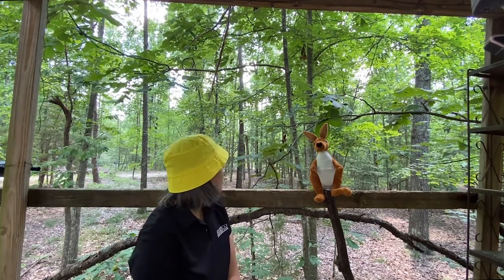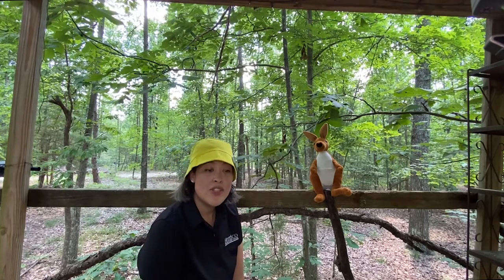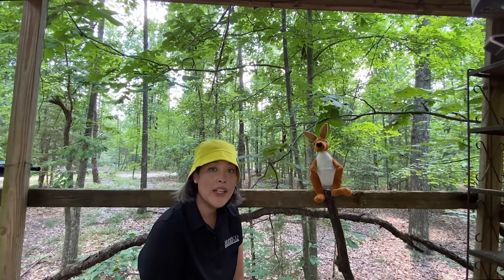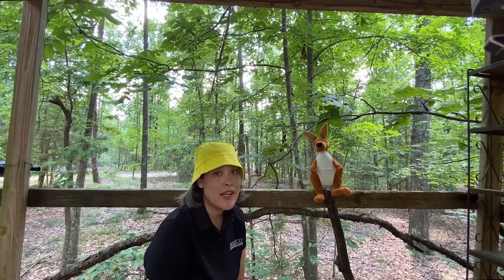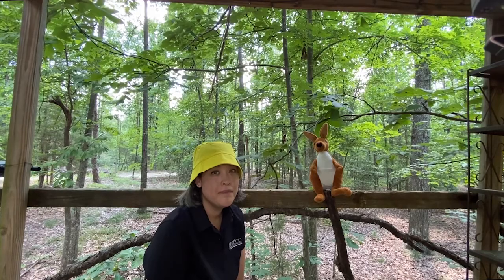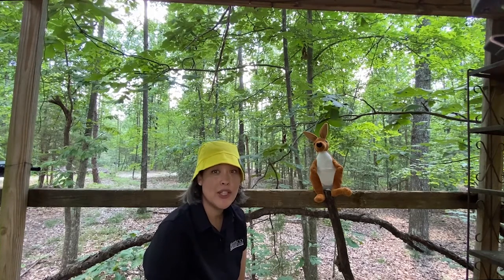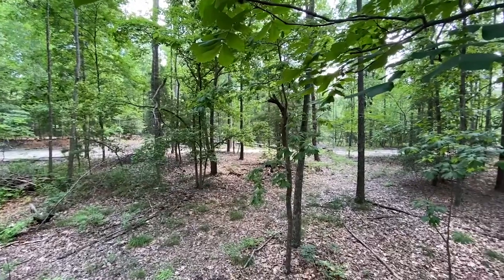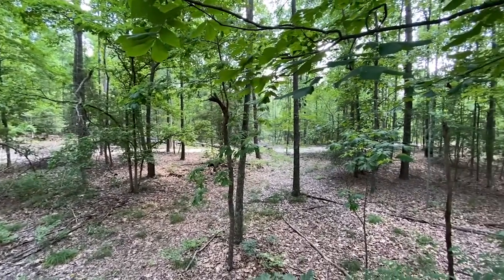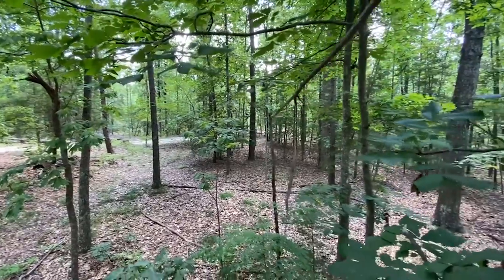Can you see how we're up in the trees? This treehouse has a floor and it's held up by two trees. It's pretty special. I hope that if you have the opportunity to go inside of a treehouse, you will. You get to see the trees from a different point of view, and it's pretty special.